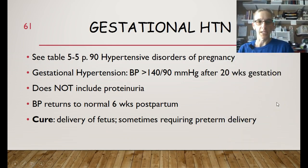See Table 5.5 on page 90, hypertensive disorders of the pregnancy. Gestational hypertension is a blood pressure greater than 140/90 after 20 weeks of gestation. It does not include proteinuria. The blood pressure then returns to normal by 6 weeks postpartum. Now remember, there is no treatment. There is no cure for gestational hypertension. The only cure is delivery of the fetus, which sometimes means we have to do preterm delivery in order to get the mother's blood pressure down. Okay.